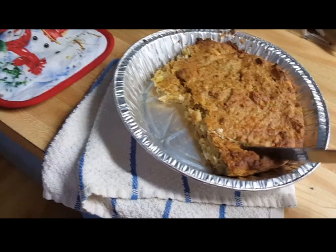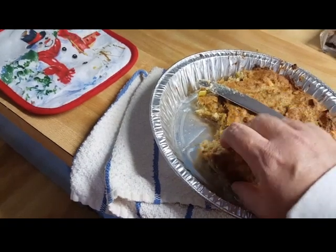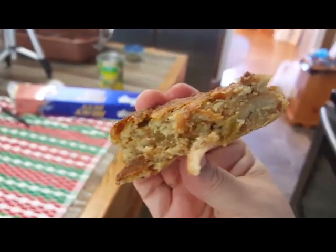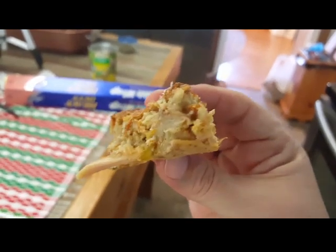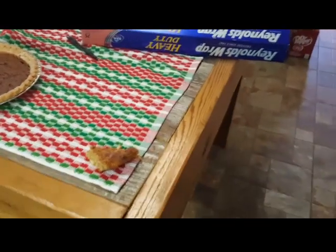I'm going to cut a little piece. Oh, there's a piece of chicken on the side. Let's get out of the light. That's what ours looks like. You can see the celery and the chicken. And it is some kind of good. Yum, yum, yum. All right, hang on. I'll turn the camera around. Okay, let's taste it.